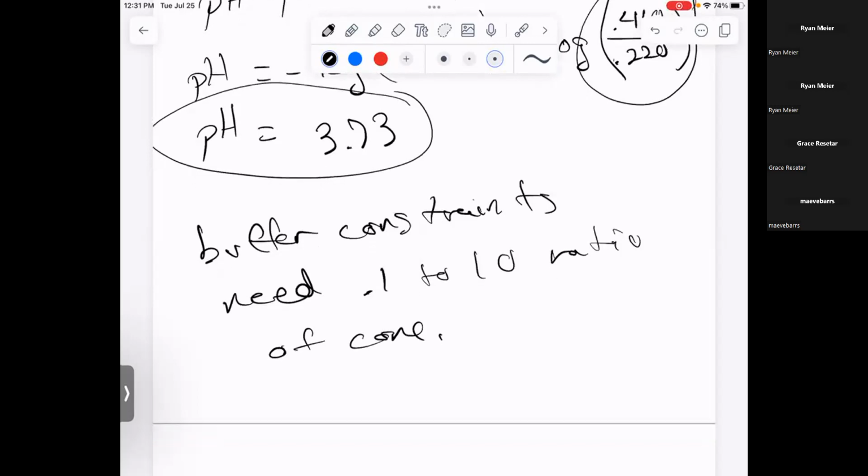And the other thing I said is that we need a weak-weak pairing. Right, so strong acids or strong bases cannot make buffers by themselves with their conjugates, because we'd have something that's a strong acid paired with basically a neutral anion at that point. That doesn't make a buffer. We need a weak acid, weak base kind of conjugate pair. So those are the two extra limitations that buffers will have.